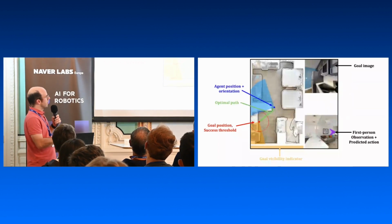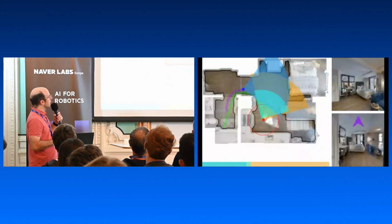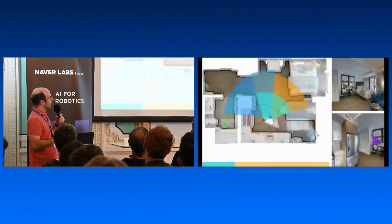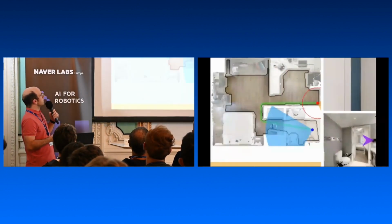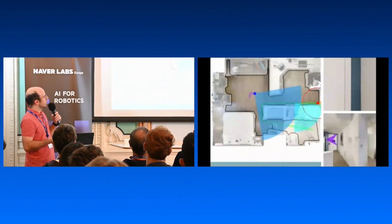Here in this video, you will see a bit how it works. It's in a simulated environment. The blue dot is the robot that is moving. The red dot is the goal, and the red circle shows the threshold at which we count the goal as reached. And you see it works quite well.